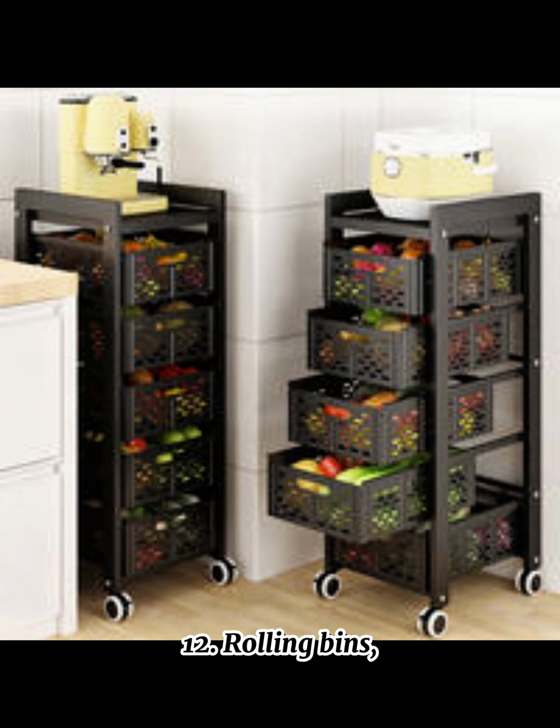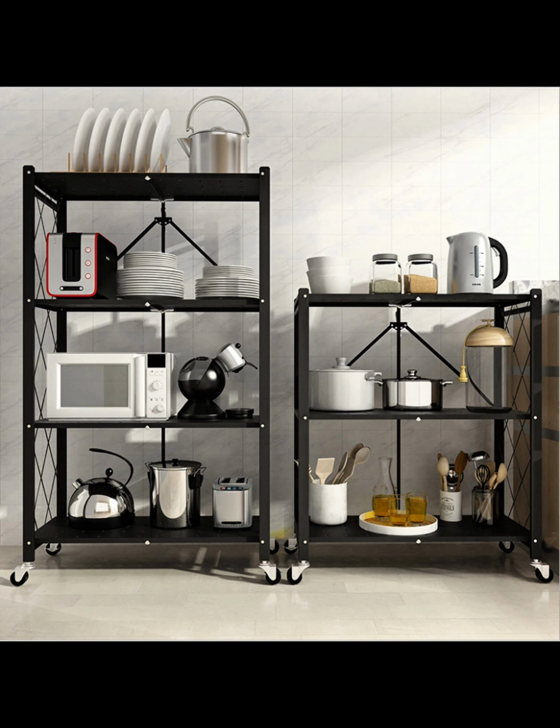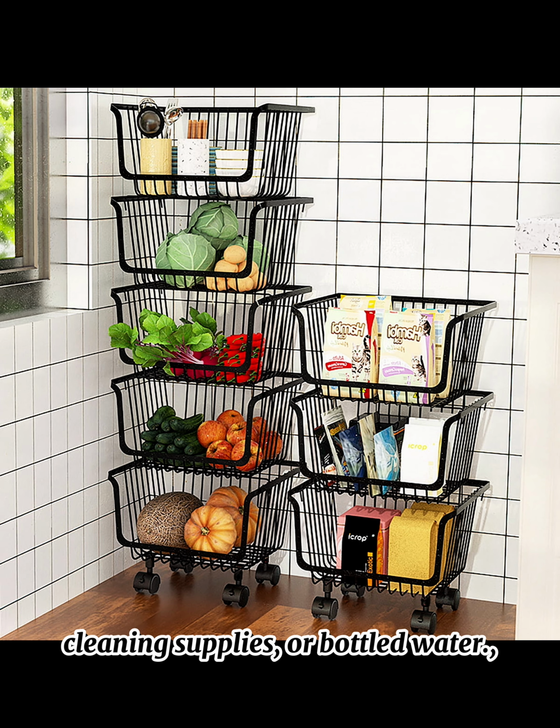12. Rolling bins. Rolling bins are a great solution for heavy or bulky items. They're especially useful for pet food, cleaning supplies, or bottled water.